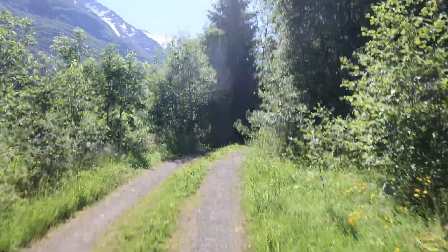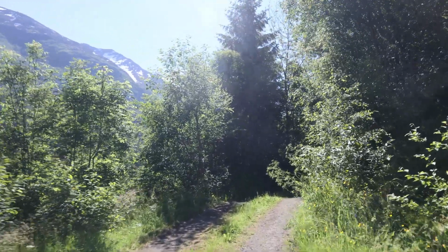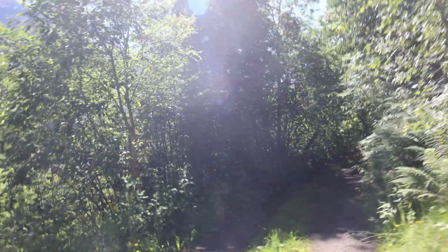The weather in Olden was marvellous, and we hiked down the valley, down paths and along roads, to a wonderful spot by the Floen Lake. We might have got a little bit sunburnt.